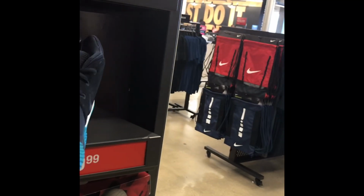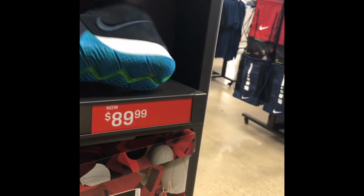PG joints right there for the 80. And they had some red, white, and blue ones on the hash wall that were like $54.97 or something like that. We saw the Kyrie 3s. They got a pair of Kyrie 4s right here. Once again, sorry for the way it looked. And it's crazy, the Kyrie 2s.